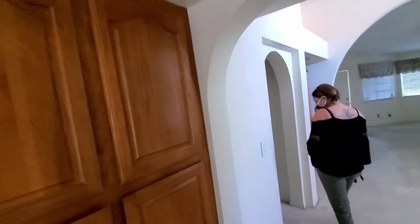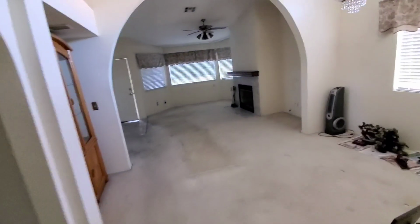It's the same setup, really. It's just a year younger. The house was built in 1989. The other house was built in 1988. Oh, no. Huh? There's carpet in the bathroom. Carpet in the bathroom? Yeah.